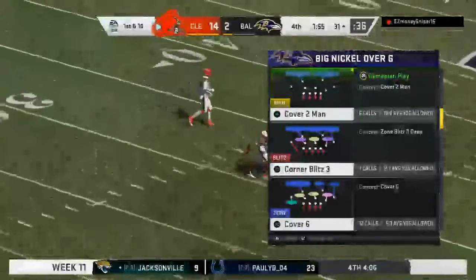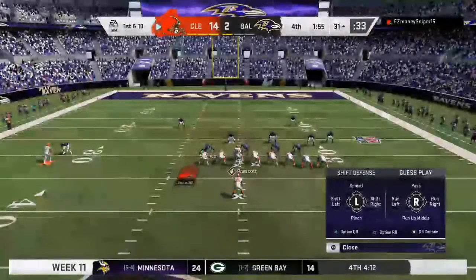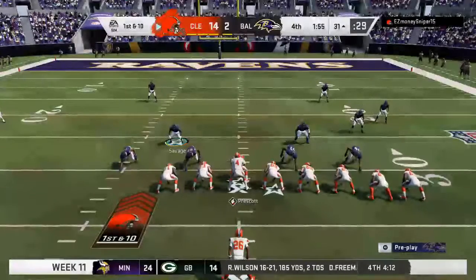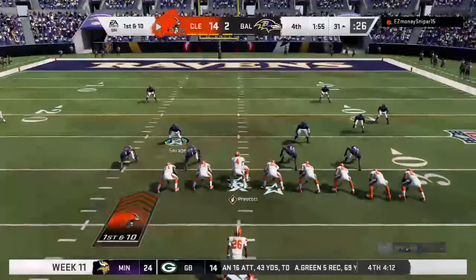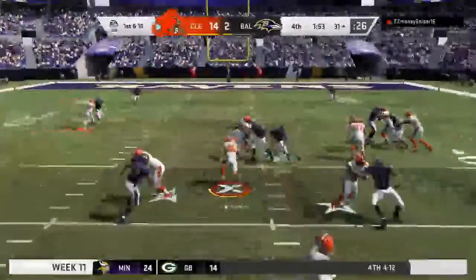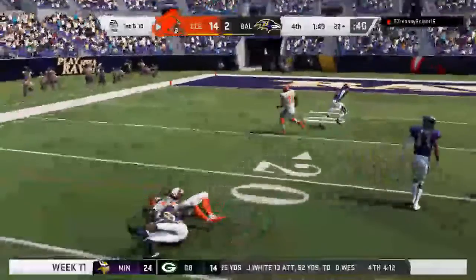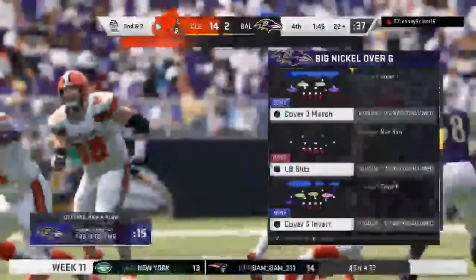And the Browns are going to get this thing back. Excellent field position. Line of scrimmage, the 31 now on 1st and 10. It's Barkley on the counter. Down to about the 22 here. A good run there on 1st down, and it'll leave them with a 2nd and 2.